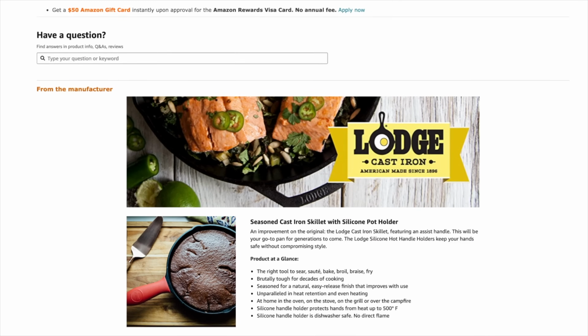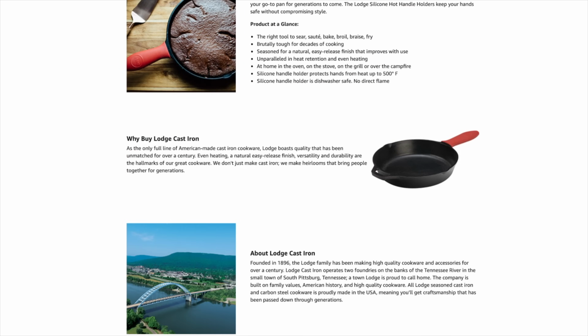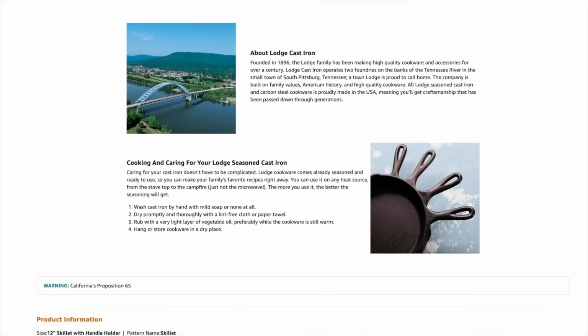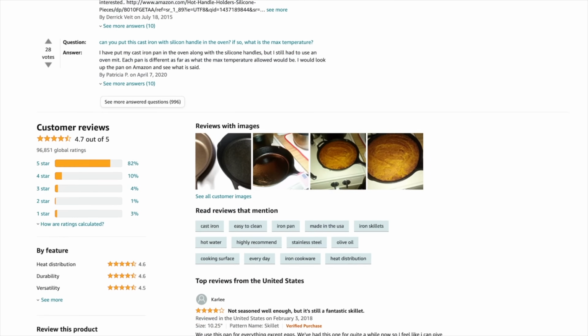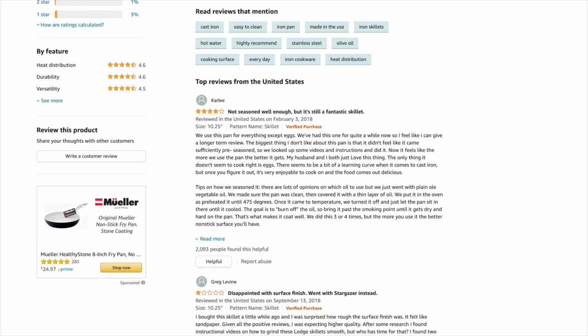Now, I remember before COVID, a Lodge 12-inch cast iron skillet could be found on Amazon, usually at a great sale price of 20 bucks. I mean, come on, $20 for a pro skillet?